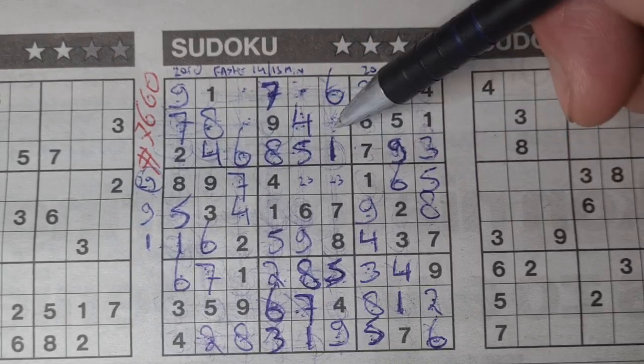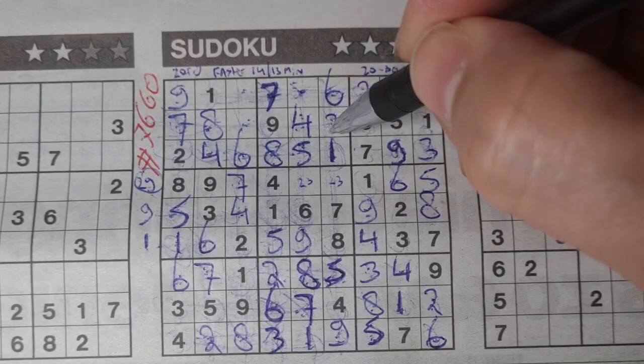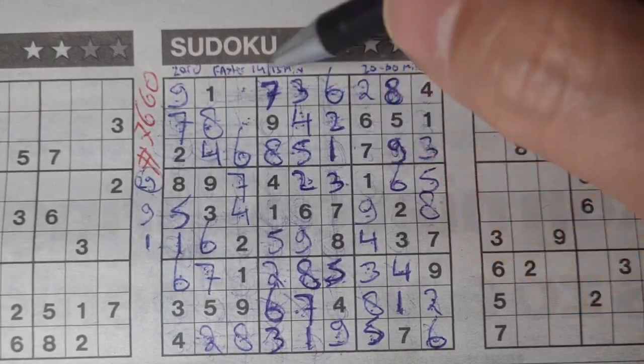Two numbers left in this big square. For numbers 1, 2 is missing, 3 is missing. 2 and 3, 2 and 3. We have a 2 in the first row, no 2 there. 2 should be here, 3 goes there. 2 and 3, we have a 2 in this column, no 2 there. 2 should be here, 3 goes there.